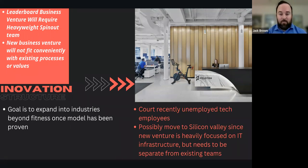The goal for the business is, like I said previously, to expand into different industries that we haven't even thought of yet. It could start as fitness and then keep growing in different directions. Like Jen had said, there's a lot of tech layoffs recently, and Peloton would be well suited to court those employees to do the IT infrastructure and the sales that they currently don't have, because they only sell really to customers or consumers as opposed to businesses.